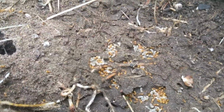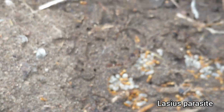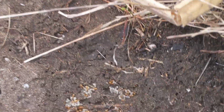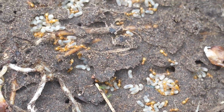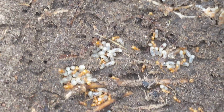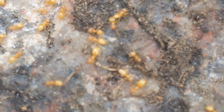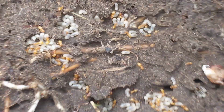Okay, well, I found a big colony of Lasius under here. Not the biggest colony, but a colony nonetheless. Getting eaten up by mosquitoes, but that's okay. Nice sized colony. All this is a lot of the late brood. See, they're very pretty. These are brevicornus, I believe. Very nice, very pretty ants.